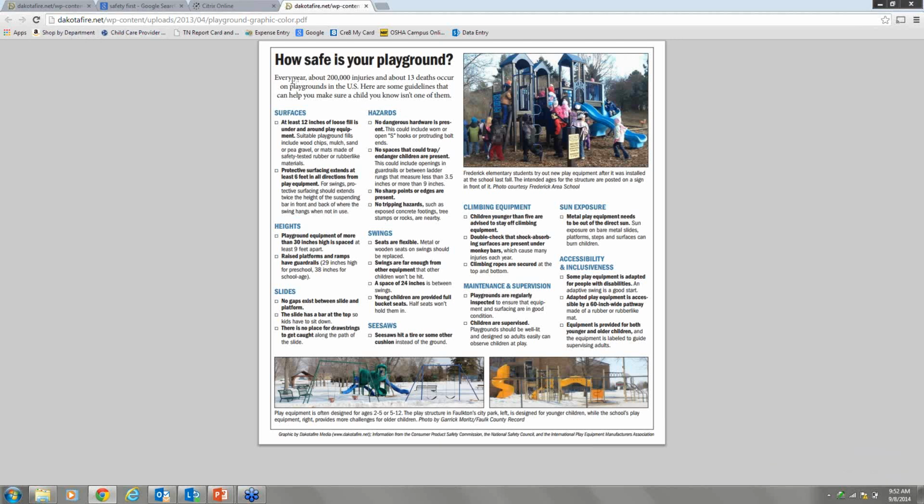It was dakotafire.net. And why I thought it was so great is its layout. It's very easy to read, and it puts things on there that we don't necessarily specifically have in our Tennessee standards, like sun exposure. That's not listed. So if a provider had this, they might go, oh, check, I didn't even think about that. And personally, I like the fact that it has the little check, so you can look at it and check, I've got that taken care of.